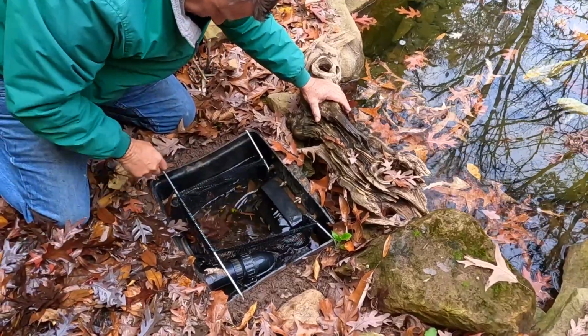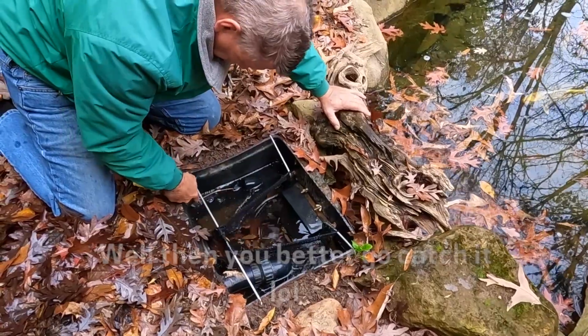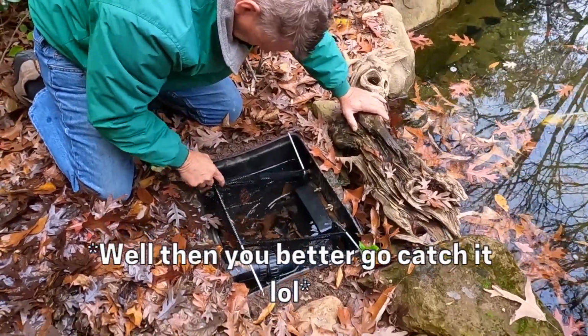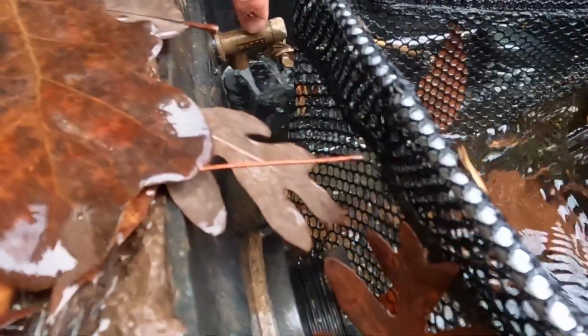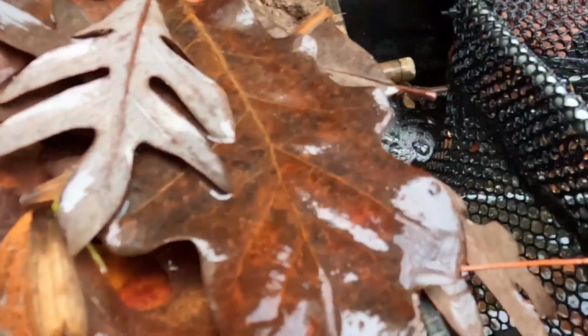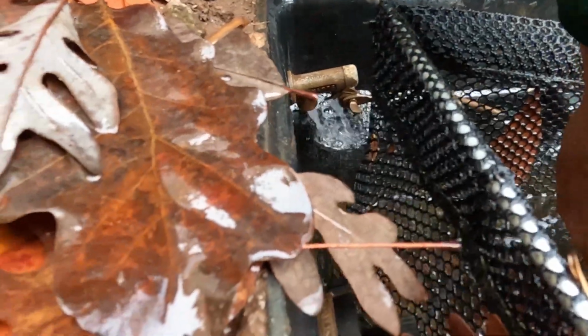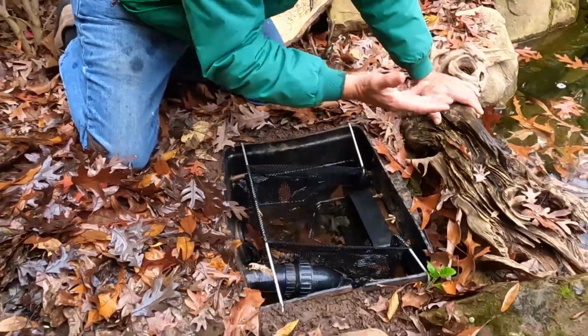One of the other things I should point out is you can see over here our autofill valve is running because it's getting a false reading. It's saying the water is low in the pond because we can't get enough water through here. So this is lower than the inside, the pond level. So it's getting a false reading that the pond is low on water when in fact the pond isn't low at all.